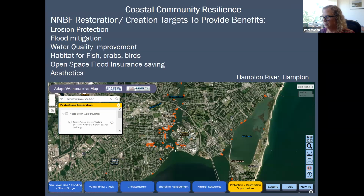What we chose for our target was any spot along the shoreline where our waters were flooding and there was a building that had no natural nature-based feature intercepting that water, that became a target. So you can see I've captured the same view that I had pretty much before for the NNBF targeting. Now I'm in the Lower Hampton. The red bullets are the targets.